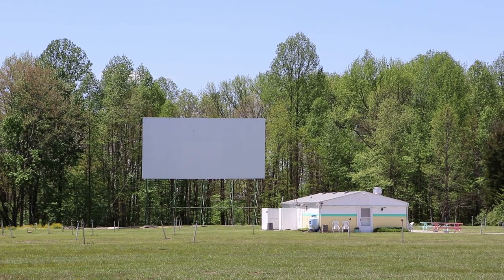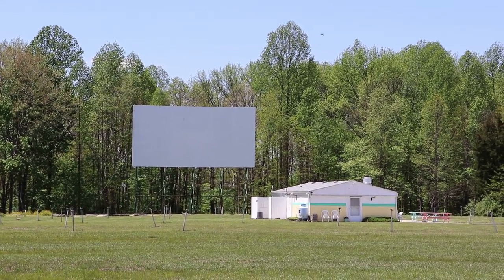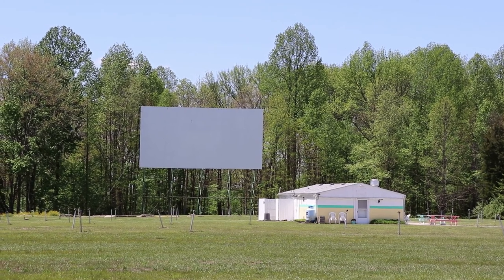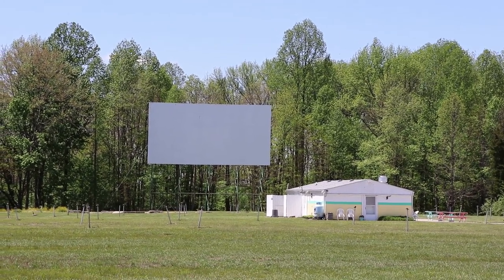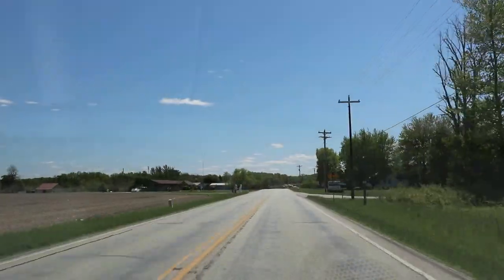Here's a better look at the screen of the old drive-in theater. It is a very fun experience. I highly recommend that you do it if you have one near you. But I gotta say, Spud Drive-In Theater, Driggs, Idaho, definitely my favorite.